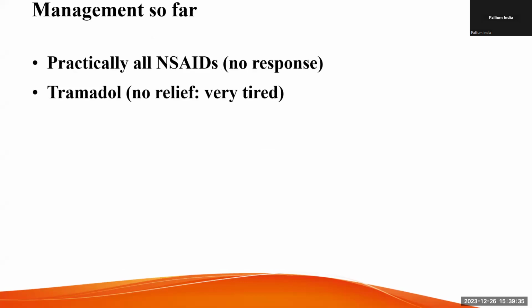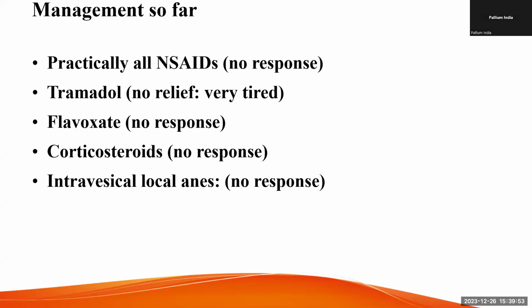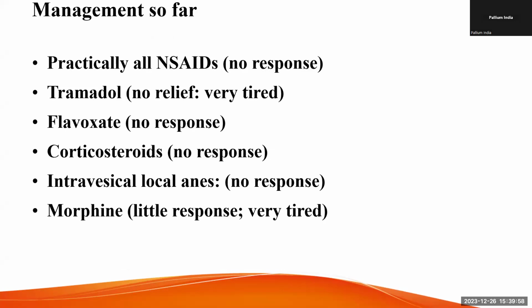So far, we have tried all the NSAIDs, but no response. Tramadol has been given. The patient has no relief, but he feels very tired. Flavoxate has been given, no response. Corticosteroids have been tried, but no response. Intravesical local anesthetics have been given, no response. Morphine was also tried. Little response, but the patient felt very tired. What can we do? So the opioids are also not helping him.